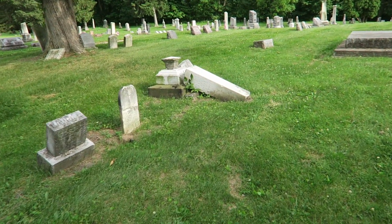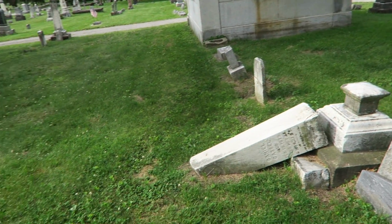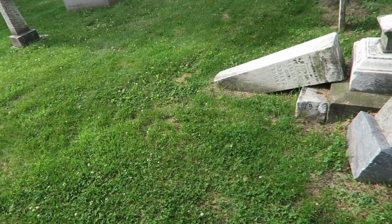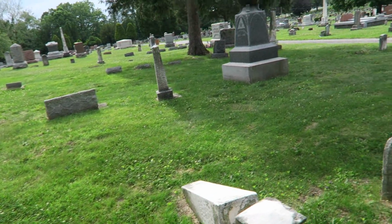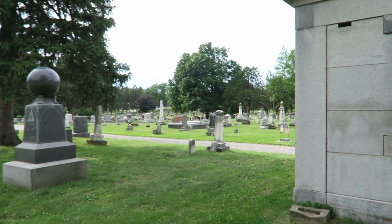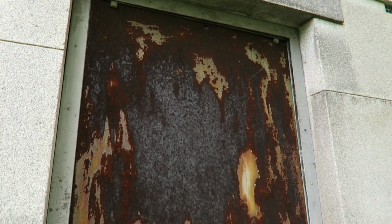And it looks like it's exactly the same on the back side. A decent amount of damage around here. Hard to tell what the cause would be. So maybe that's some of the reason even that this is like this. Maybe somebody came through and did some damage, or I don't even know.